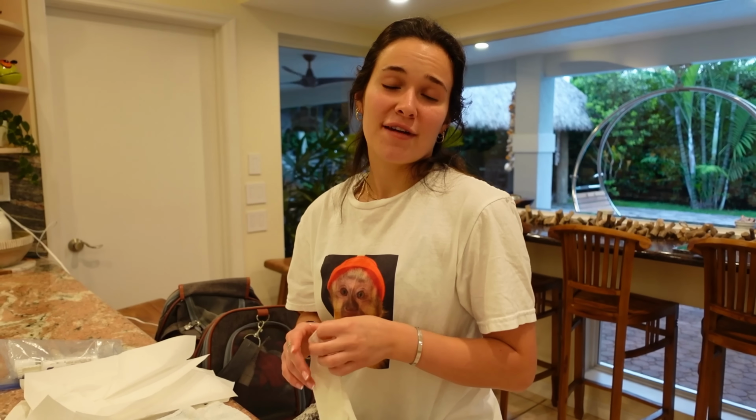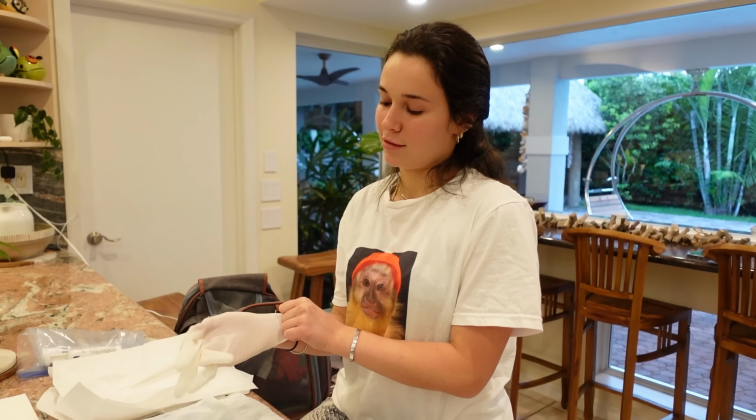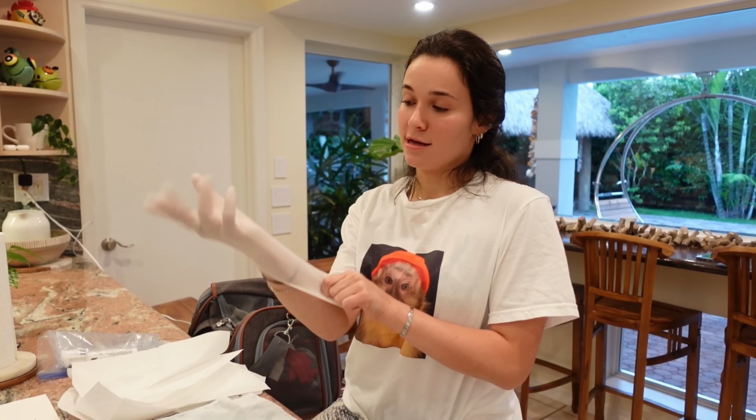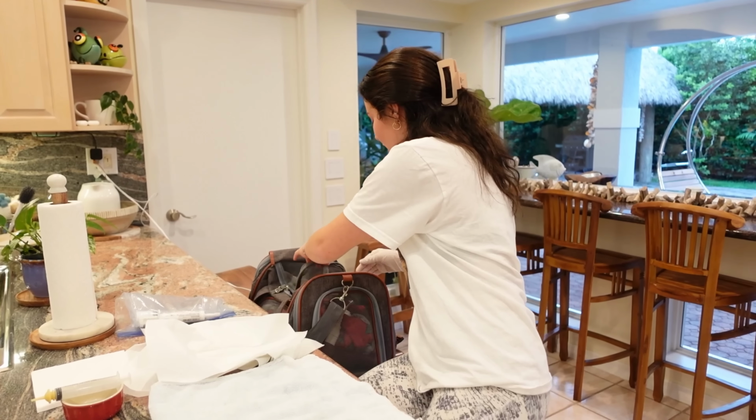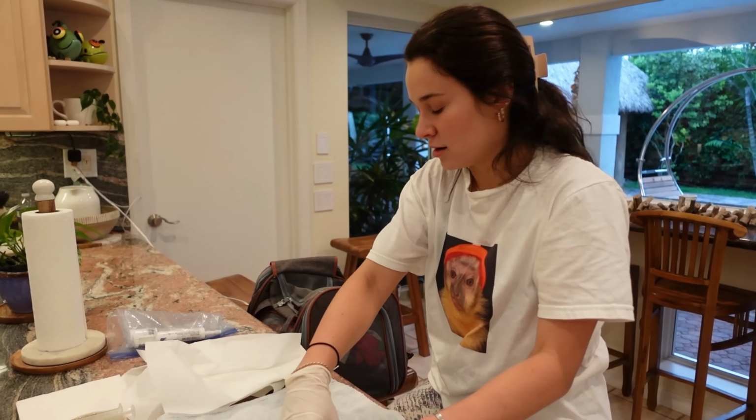So now that our kittens are fed, it is time to stimulate them to go to the bathroom. So we're gonna go ahead and put a glove on our hand right here. And there we have it. We got our glove on. We got our napkins to stimulate them. And we're gonna go ahead and grab the first baby. So we're gonna grab the first one we fed right here.